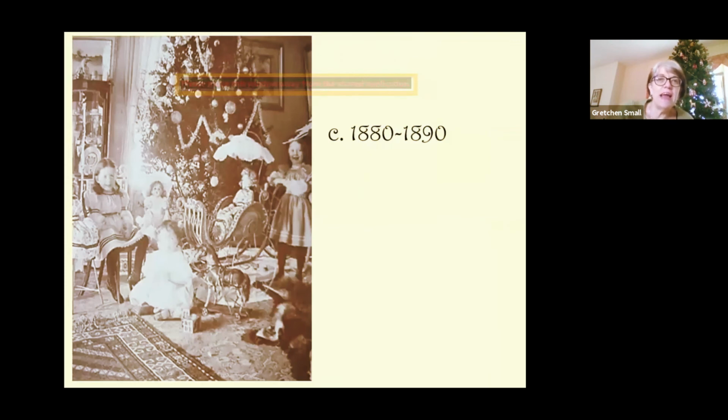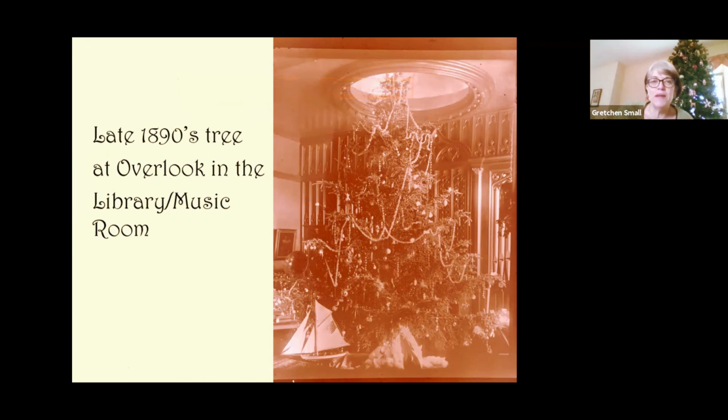And here you see a tree from 1880 to 1890, and you can see that tinsel was big. And then these round balls, definitely kugels, probably purchased through Woolworths. Now, how does that compare to the one picture we have of a Christmas tree at the Deere Wiman house? This I date to the late 1890s. Definitely lots of kugels on the tree, strands of tinsel and beads.